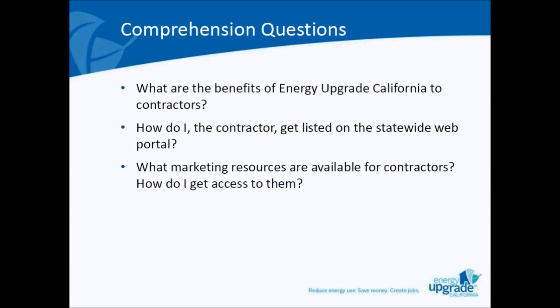So you should be able to answer these. What are the benefits of the Energy Upgrade California program to the contractors? Well, we talked about some of them. One of the main ones is differentiation, higher job margins. I would say those are two of the main ones. Employee retention, fewer customer callbacks, more referrals, happier customers. How do I, the contractor, get listed on the statewide portal?